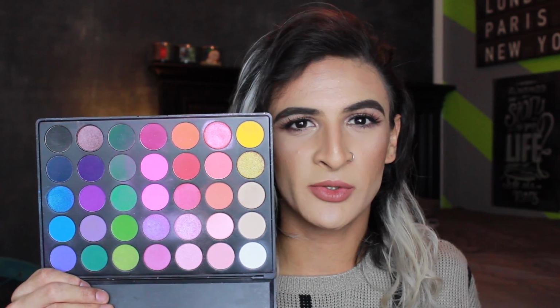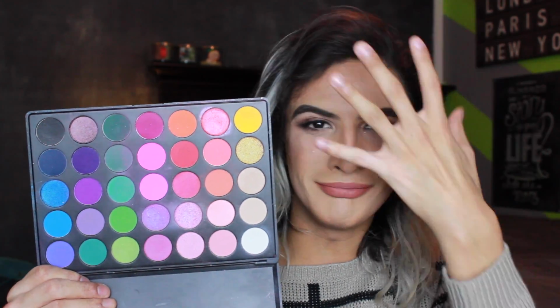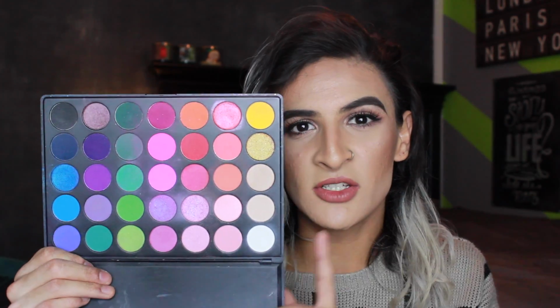Alright, so I have two eyeshadow palettes to show you guys. These were hands down my favorite ones for the year. I was really using these so much. But the first one that I'm going to show you is the Morphe 35B palette. Now, I was really using this during the summertime when I was off of YouTube for a good 3 months, and I was just creating looks, little artistic pieces, and I would do animal recreations, things like that. It's such a gorgeous palette.